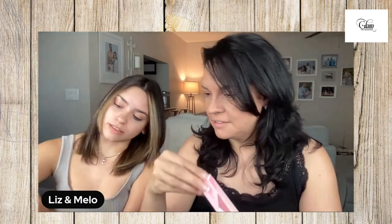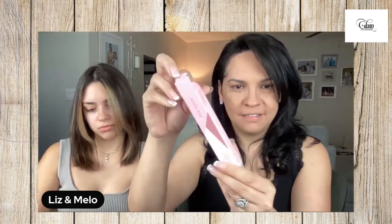So let's see what we have here. Okay, I'm gonna open this lip gloss. I think there's two of the other matte ones here. There it is. Ooh, the packaging is so cute, by the way. Isn't it adorable? I like that. Okay, so I'm actually gonna put the commercial on so we can see a little bit about it while we open these colors up.